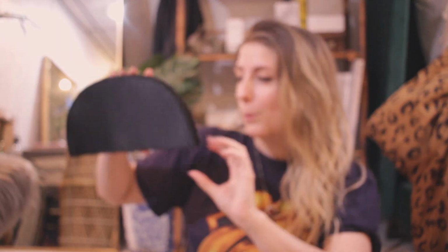The last item, you guys, doesn't look like much, and I'm not going to show you the other side because I want to do a DIY with this. But it is very exciting because I'm going to paint it for you guys. It is this cute little half moon purse, and I'm going to paint it, obviously, to look like the moon. I'm going to give you a sneak peek, a preview. Okay, preview over.